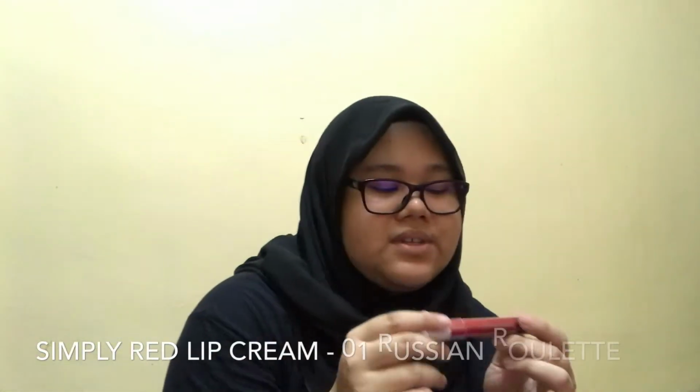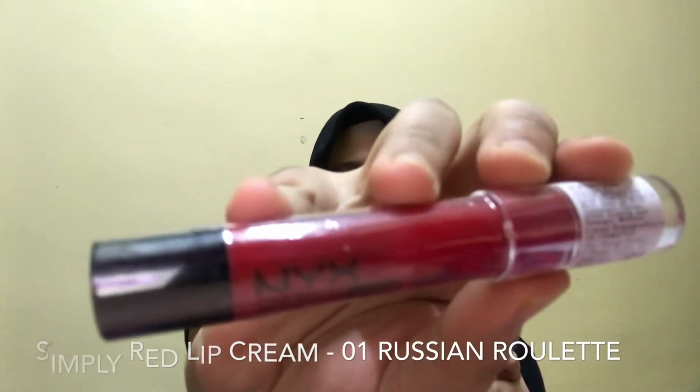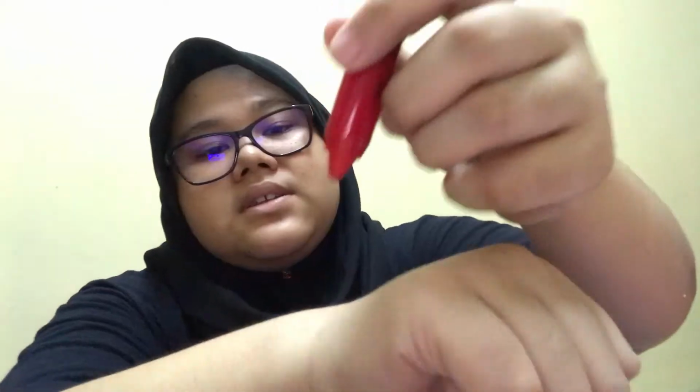Let's go for the lip ones first. Simply Red lip cream in the shade of Russian Roulette. Oh god. Manufactured in 2015. This is the colour. Kind of like the Maybelline one. Cool undertone red. Yep. Dia janjikan sikit lip pencil. No. Oh, it's like the lip pencil is just now. Okay. I'm the wrong one here.